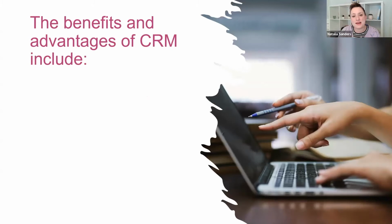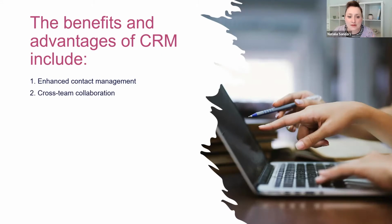Which brings me on to the benefits and advantages of a CRM. A CRM allows you to have enhanced contact management, keeping things digital. And I'm sure I'm preaching to the converted here, especially in this day and age, that is so important. As I said, I will touch on GDPR and privacy policies a bit later. It allows cross-team collaboration in real time. Things will be updated and saved. None of that thing of years gone by of having lost such and such pieces of information or the odd receipt. Everything's in one place.